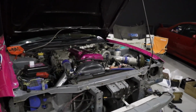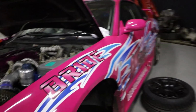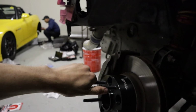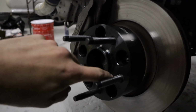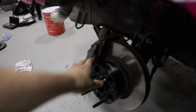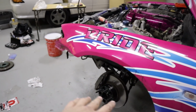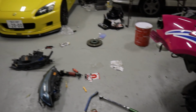What else have I done? I've been doing so much on this today, getting things ready, putting it all back together. Oh yeah, check out these beautiful GK Tech 50mm hub-centric spacers, and even if you stack more spacers here, it's got the hub-centric ring here as well. So these are bolted on and torqued to spec, ready for me to put a wheel on and start testing it. But what we're going to do first is put the wheels on, bring it down, tighten the sway bar end links, and then we'll be rolling.